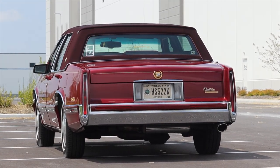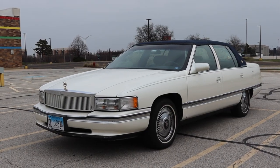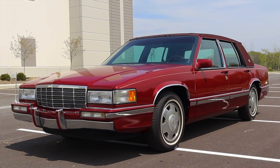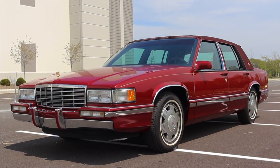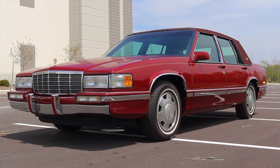First of all, I haven't done this generation, although I've done later DeVilles that came throughout the rest of the 90s, seen here and here. I haven't done a 92. This is a little bit square, a little bit different. There's a couple of really nice features that you get in here, and I have plenty of thoughts.